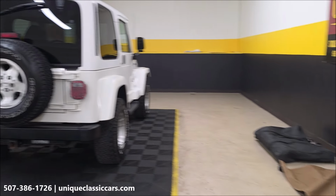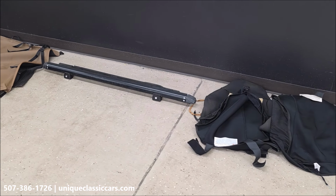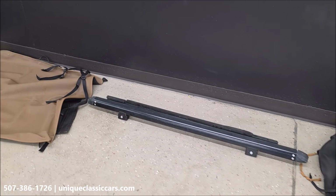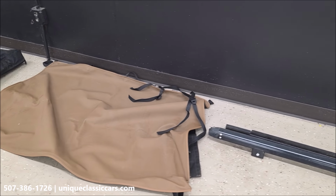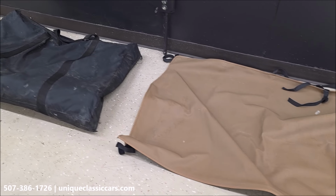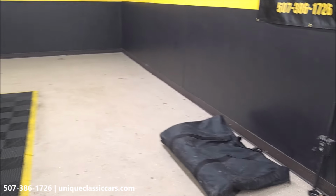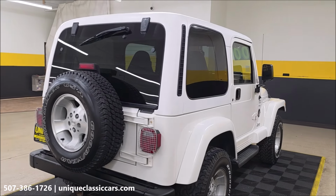All right, so we do have a couple used seat covers I will put back in there. Took those off so you can see the condition of the seats. A couple brackets you're going to need for when the soft top would go on. Bimini top, shade, whichever you'd like to call it, and a carrying bag with the white vinyl soft top. That will also go with it.